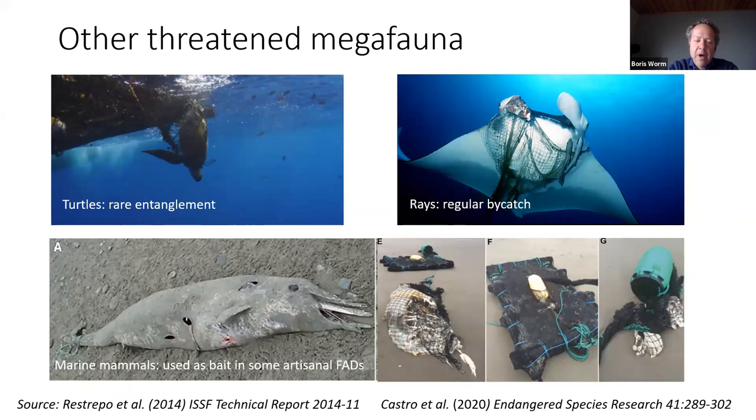There's also concerns about other threatened megafauna. Turtles, for example, the entanglement of turtles appears to be relatively rare. It doesn't happen particularly frequently. Often it happens when the turtles try to crawl on top of the FADs to rest and get entangled in netting or other plastic material on top. Oftentimes they can be disentangled and released live, but sometimes they don't. Rays are also regular bycatch, oceanic mantas, for example, but they're actually more so associated with free schools than with FADs, but they're also caught on FADs.